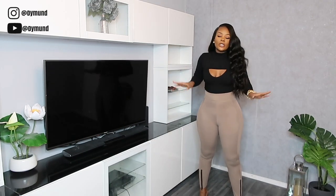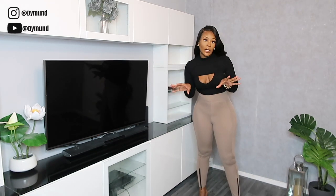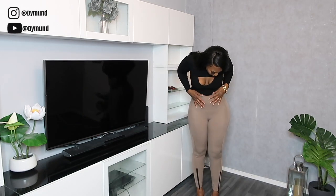But yeah, this material is so, so, so stretchy, unbelievable. Listen, it's doing its thing in all the areas where it's supposed to do its thing, if you know what I mean, okay? Absolutely stunning. I love this one here.